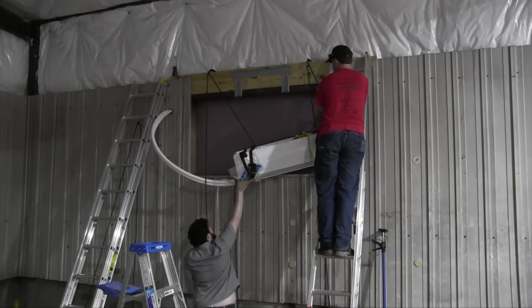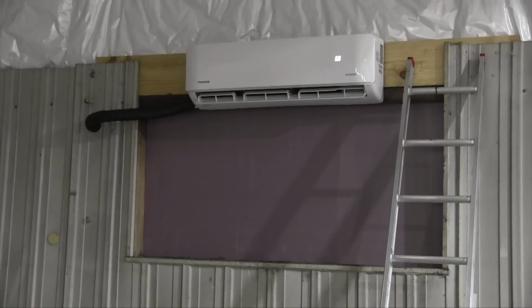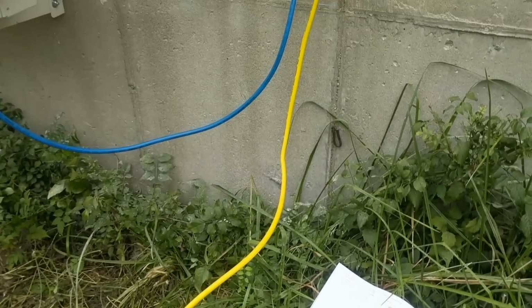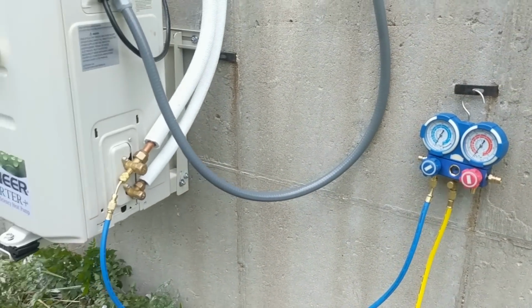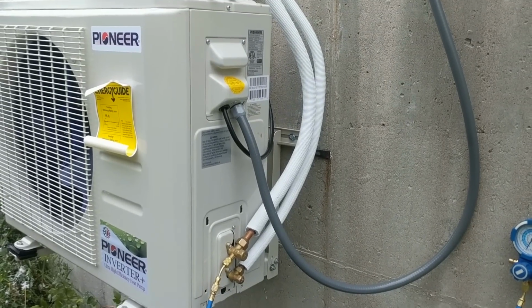Installation is straightforward. There's an inside unit, an outside unit, and just some refrigerant pipes and electricity connecting the two. I had to get some specialty HVAC tools and do some wiring, which is something you may want to hire out for, but for me, the installation was 100% DIY.